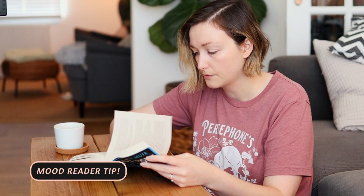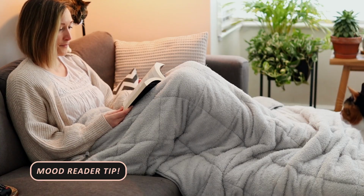If you're a mood reader, your TBR doesn't have to feel restrictive. It's more like having a collection of pre-approved options for whatever mood you're in when you're trying to pick your next book. Some days you might want a fast-paced thriller, other days a cozy romance. Your TBR can have a little of everything, so there's always something to fit.